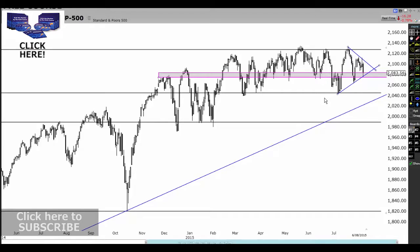The Dow Jones is a lot weaker, but that's also at an area of support. I'll talk about that in another video. Anyway, guys, this is the update for the S&P 500.